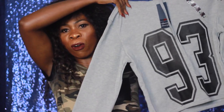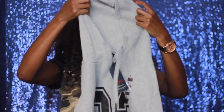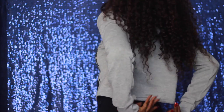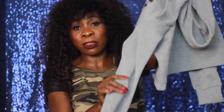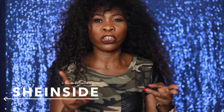This is it. Look how gorgeous. I love it. It has this number 93 on the hoodie. It has this strap to make it tight, to fit your head size. Long sleeve. Corset is a must have for school, seriously. It was $9.99. I have like 3 items from Shein inside, 2 sweatshirts and 1 t-shirt.